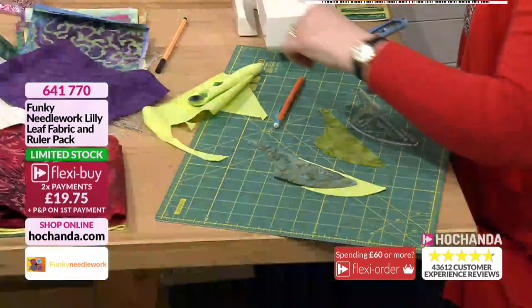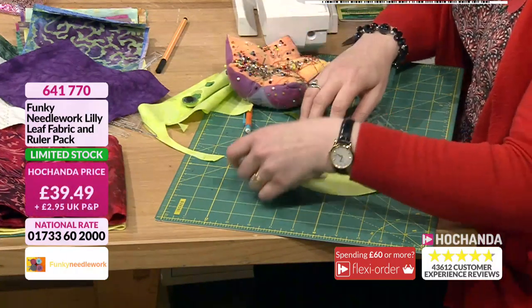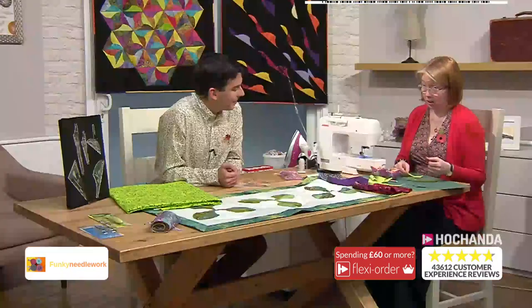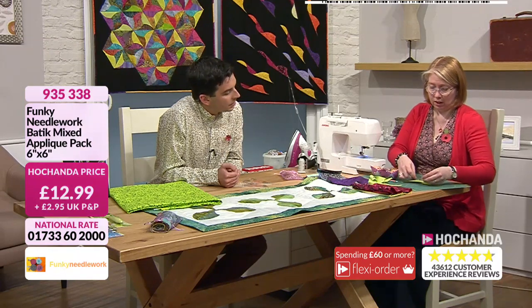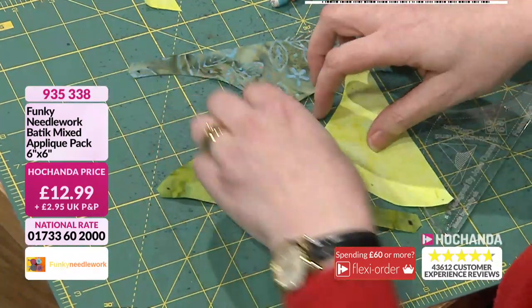So, I just need some pins. When I started putting these together, I was pinning them. And then I gradually decided that actually I didn't need to, because it's such a nice, easy curve that it goes together. This is the design that is on the quilt behind us. And you can see how all of these join together. Oh, they all fit together.